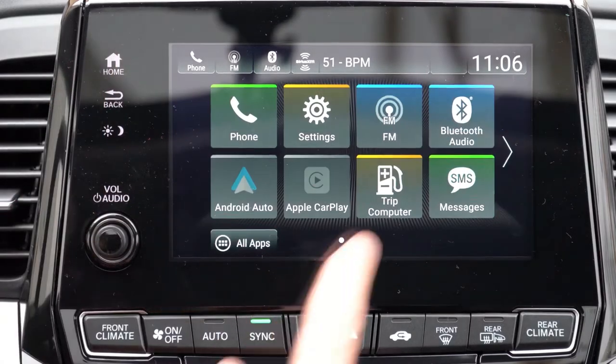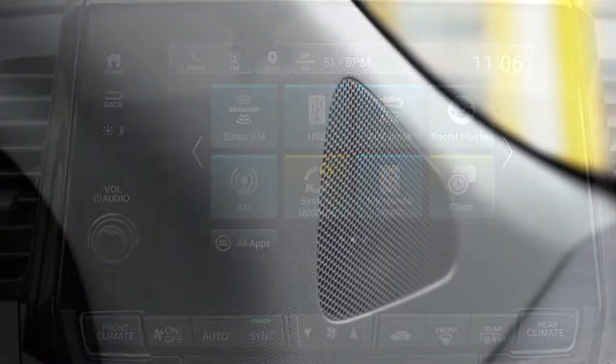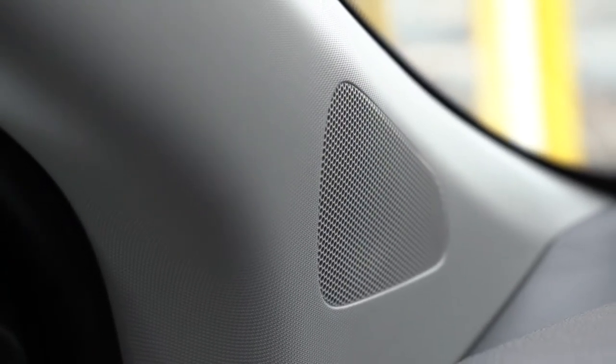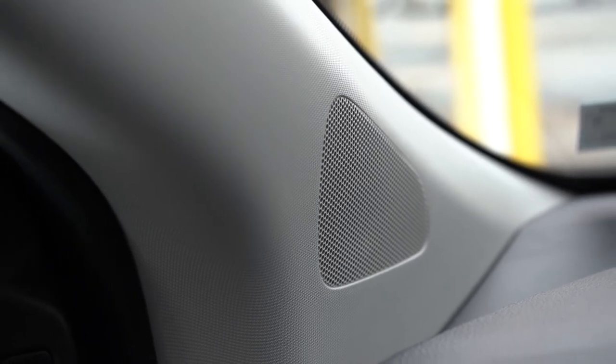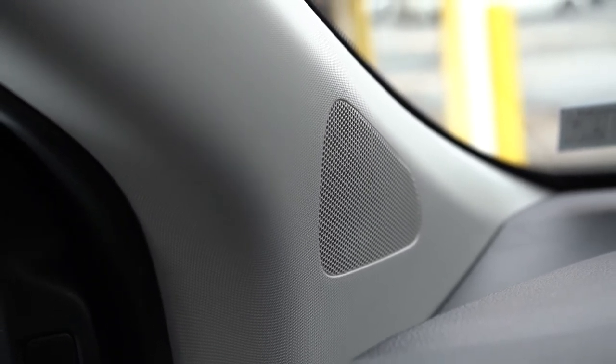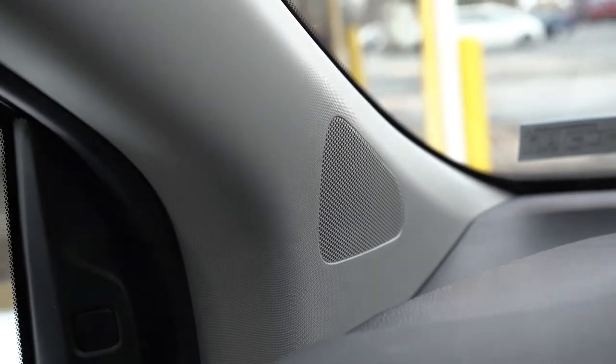By the way, there are going to be two different sound systems for the Odyssey. First one is a 7-speaker sound system with 160 watts, and that's going to be essentially for every trim level but the Elite, because that Elite trim level is going to give you an 11-speaker sound system with 550 watts. So, having said that, we got the EXL, so we do have that 7-speaker sound system with us today. So let's go ahead and turn on the radio, see what we got playing today here, and let's test out the clarity of this one.